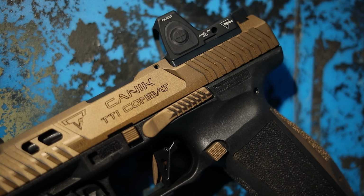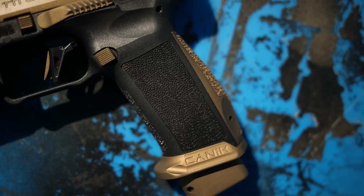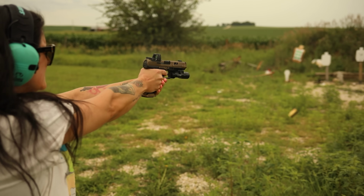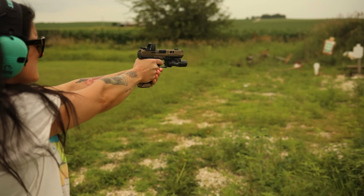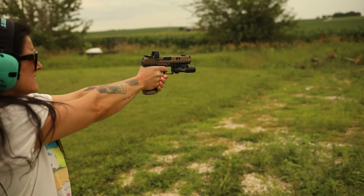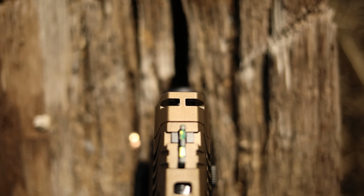And I'm not joking about that. If you actually shoot this gun and you shoot it next to, let's say, a Glock 34 Combat Master, I would not be too shocked if most people preferred this. And that's a bold statement, but here's why. First off, we have a single port comp in the top there that's split into two, and it actually does control the recoil on the Canik quite a lot.